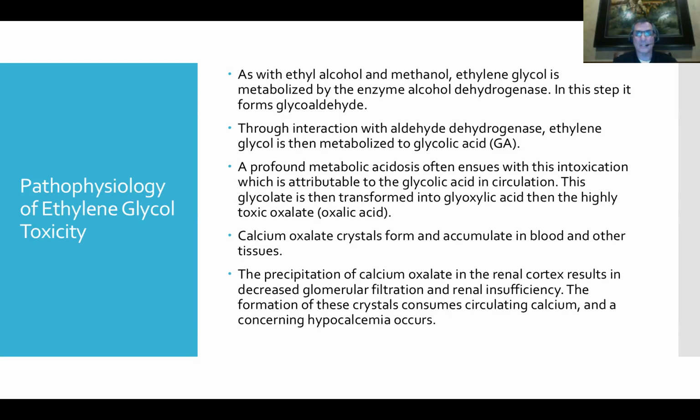Too much acidosis makes the myocardium very weak, and you're very susceptible to depolarization from the potassium. So, just in review, look at the slide again, and just know that we've got crystals.